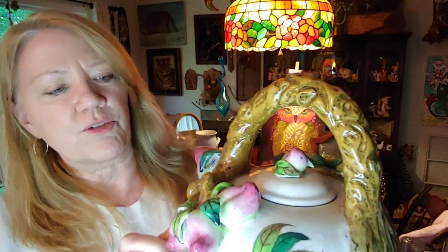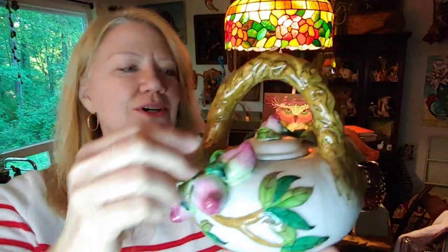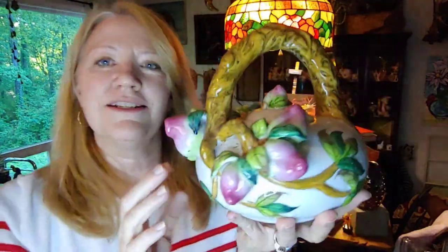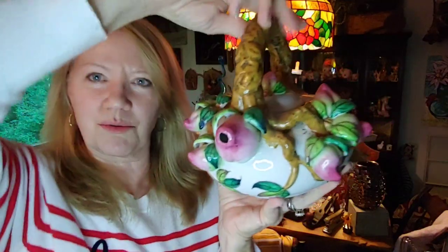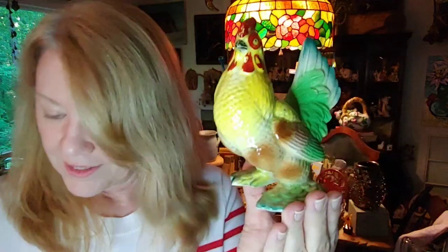So far from what I can see, there are no chips anywhere on this piece. The spout is this flower, and there's the lid, and I guess the vine is the handle. But I thought that was a really unique teapot. So let's see how it does. Let's take a chance on it.